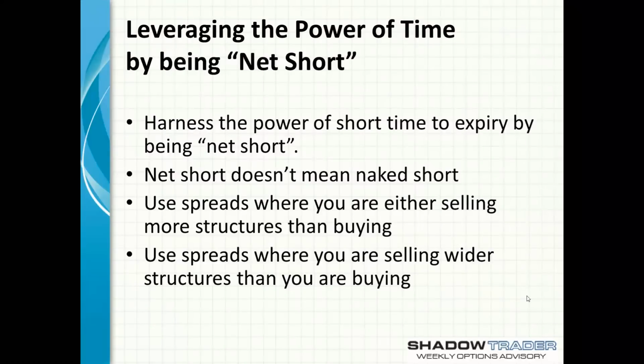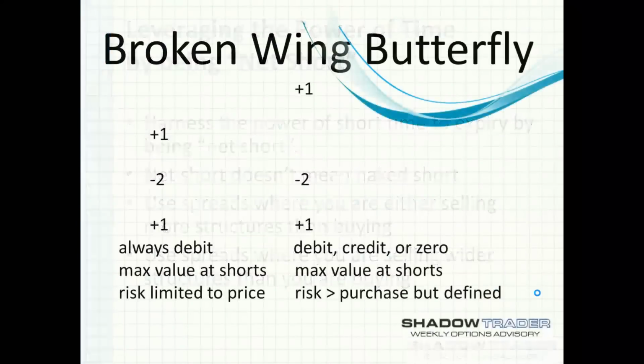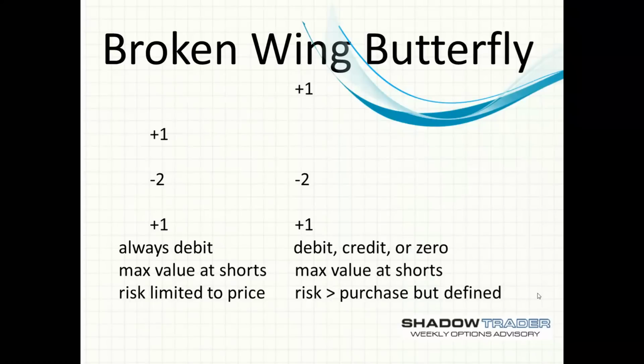We're talking about being net short. What is net short? Net short is when we create structures or spreads where we are either selling more structures than buying, or we are using spreads where we are selling wider structures than we are buying. So for example, the broken wing butterfly. This is our first example of the 3 different spreads that I use all the time in my own trading and weekly options advisory. It is the primary and first example of how you would construct a spread that is net short.